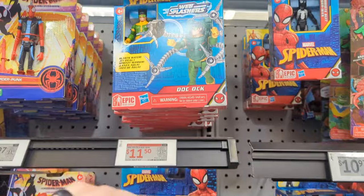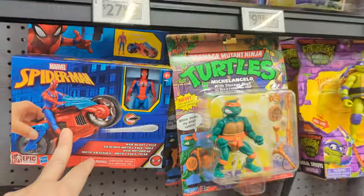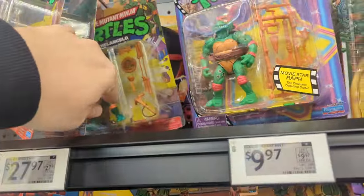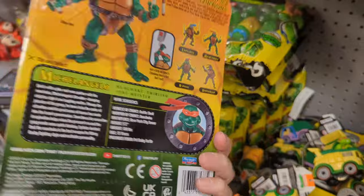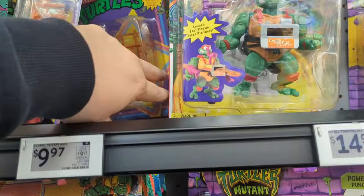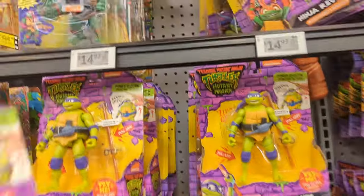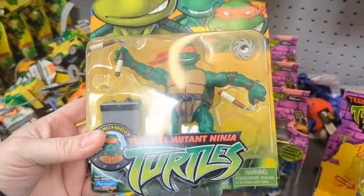Oh, what else we got here? We have Doc Ock Deluxe, $11.50. Krang, you don't see that very often, honestly. And there you go, the old 92 Turtles. I've not seen these in my Walmart yet, so pretty cool to see. I don't collect this stuff, but pick up this because it did fall. Well, it's pretty cool to see though. I haven't seen these since the 90s.